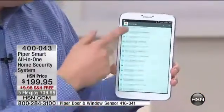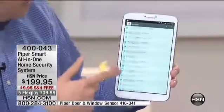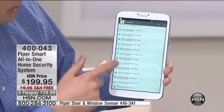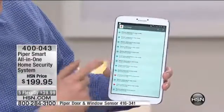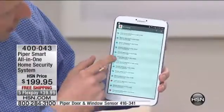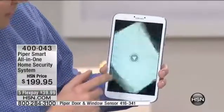Anytime a motion sensor is triggered, Bill, these are all the different recordings I've had. I've had my Piper on since about last July, and I have a few hundred recordings. It doesn't matter if it's during the daytime, during nighttime, whenever it happens to be. It records everything right there for you. I've got so many different ones on here. Let me pull up this one that I have right here.